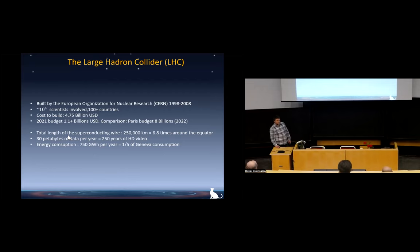You also see how much data it accumulates. It's 30 petabytes of data per year. In reality, all detectors produce information of 1 petabyte per second. It's just too much to store, and they throw away most of it and keep only a little bit. Still, it accumulates 30 petabytes per year. And energy consumption is 1/5 of Geneva's consumption, and its average over the year when it's operating is actually quite high. So this is how big it is.